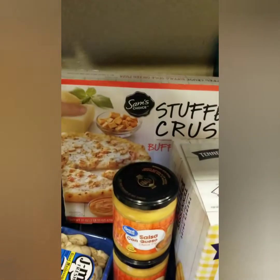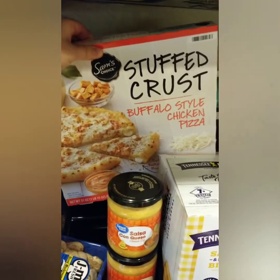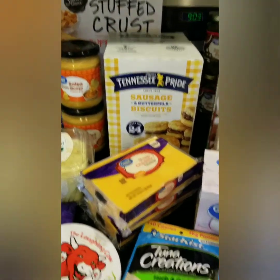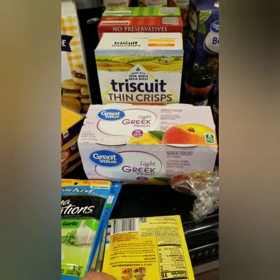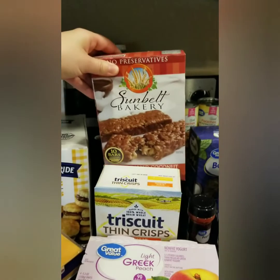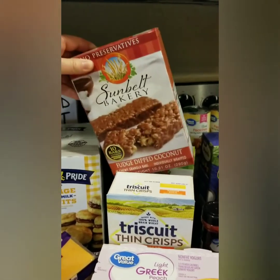So then we also wanted another frozen pizza. This was the only one. There was only a few pizzas left, so this is the one I picked up. It's just a buffalo style chicken pizza. We had tried the 7 cheese yesterday, and it was really good. Just got some more breakfast options. And then a thing of taco seasoning, just some peach Greek yogurt, some more Triscuits, and then these fudge dip coconut Sunbelt bars. These taste like the Crumble Delights from Girl Scout. So if you haven't tried these and you like those cookies, go ahead and give these a shot.